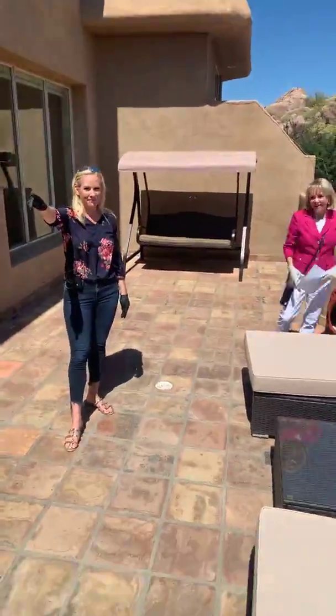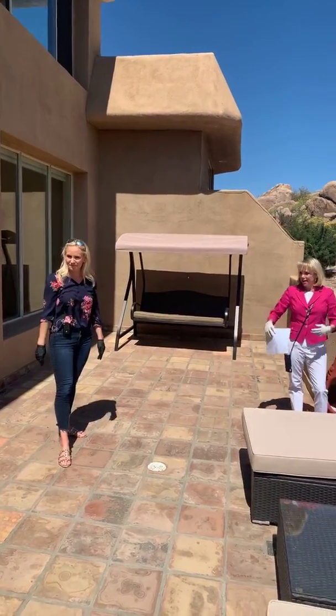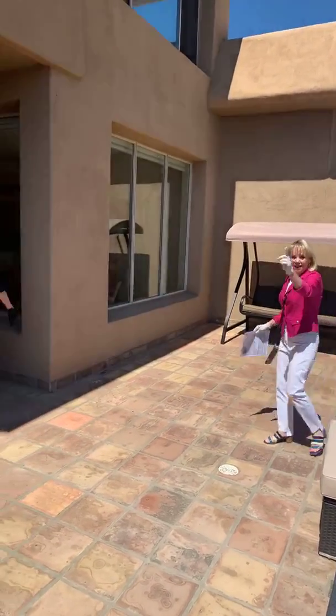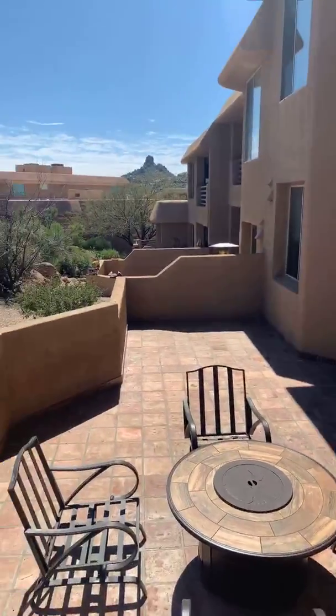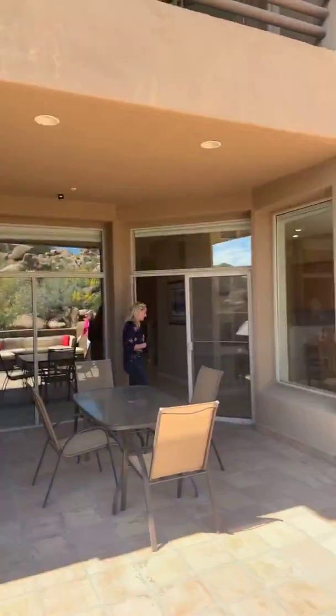Okay. So we're here. We've got a swing out on the porch, but you can see great gathering space here. Room to also have outdoor dining. And again, back over straight that direction, you're going to see Pinnacle Peak. So we are in the greater Pinnacle Peak area.